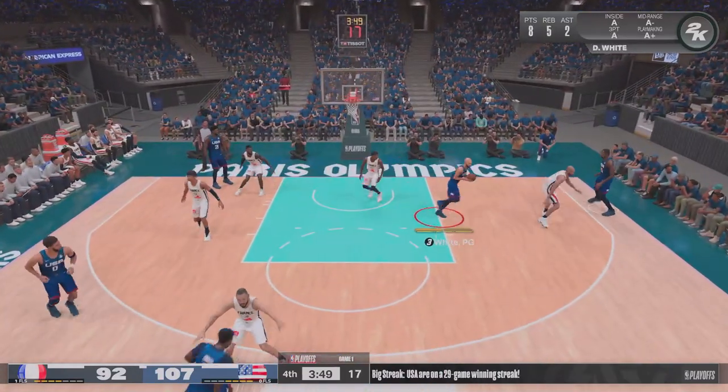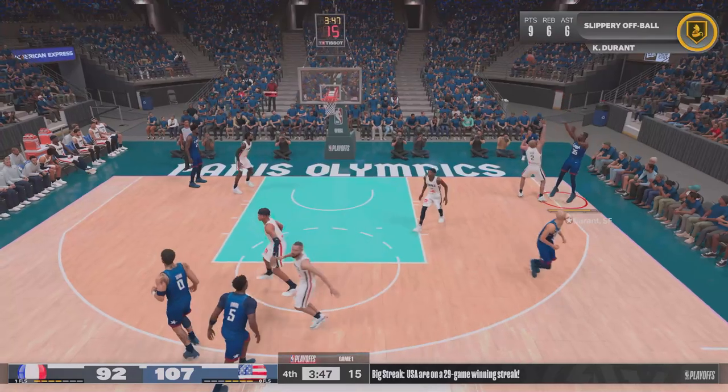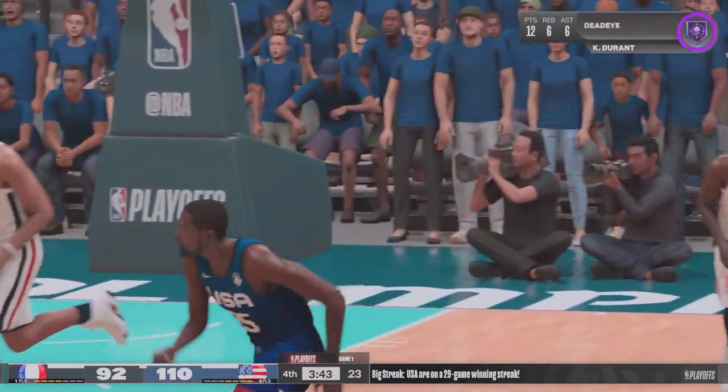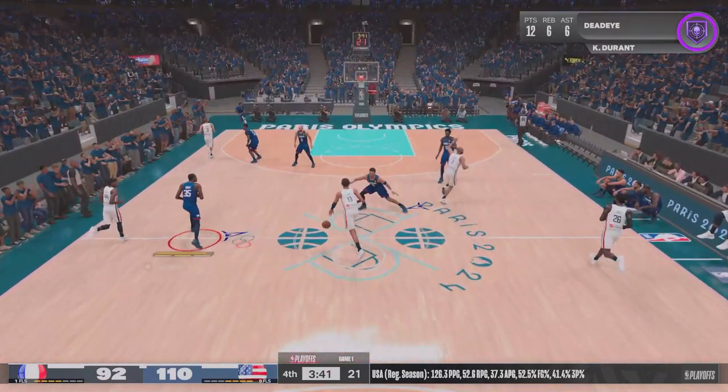Fournier against Edwards. And White kicks to Durant. It's good from long range. The defense is far too slow to close out on those three-point attempts.